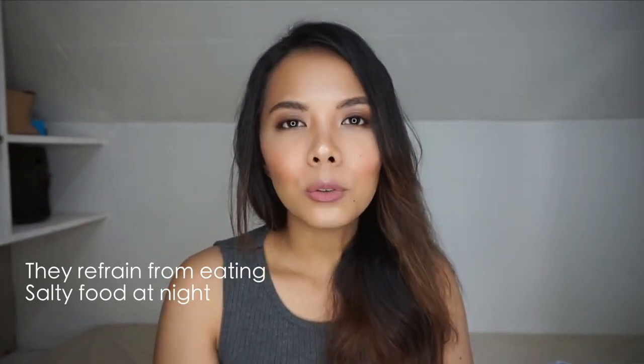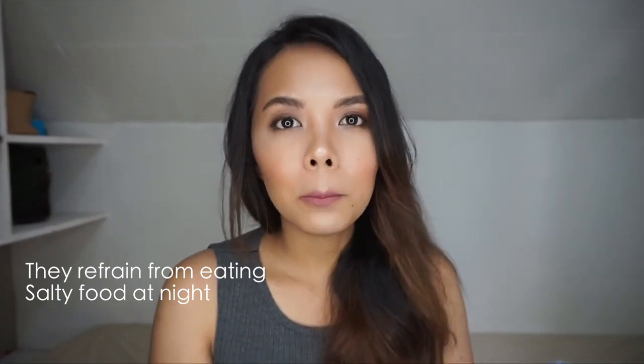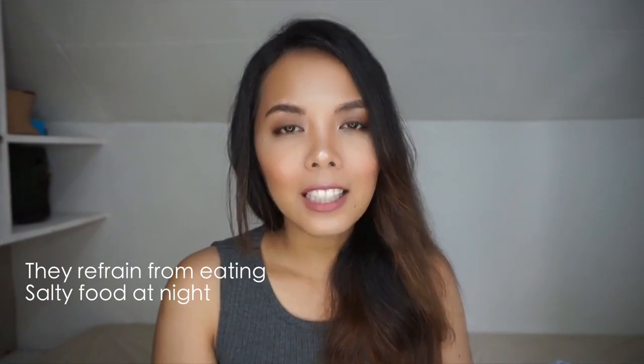This tip is something that the students have told me, and I was surprised the first time I heard about it. It's what not to eat at night. Koreans say don't eat salty food at night because it will make your skin look puffy and tired. And sometimes pimples would break out. And I've noticed that when you eat a lot of food at night that is high in salt or sodium, the next day I would actually have a puffy face.